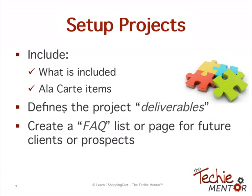You define what's called the deliverables. In other words, what are you delivering? It's like a package, right? These are the things that you're going to get in this project, okay?